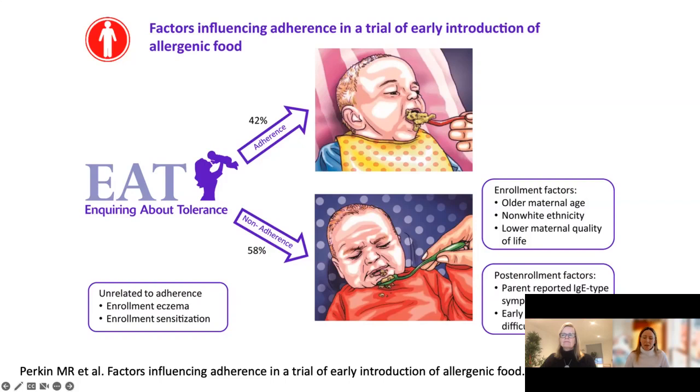Now, they looked at the reasons why this might be. So certain enrollment factors, such as older maternal age, non-white ethnicity, and a lower maternal quality of life. And then there were post-enrollment factors, such as parents reporting that their child had had an allergic reaction to those foods, or if they had feeding difficulties, which is very important. But unrelated to adherence was the eczema at enrollment or sensitization at enrollment.